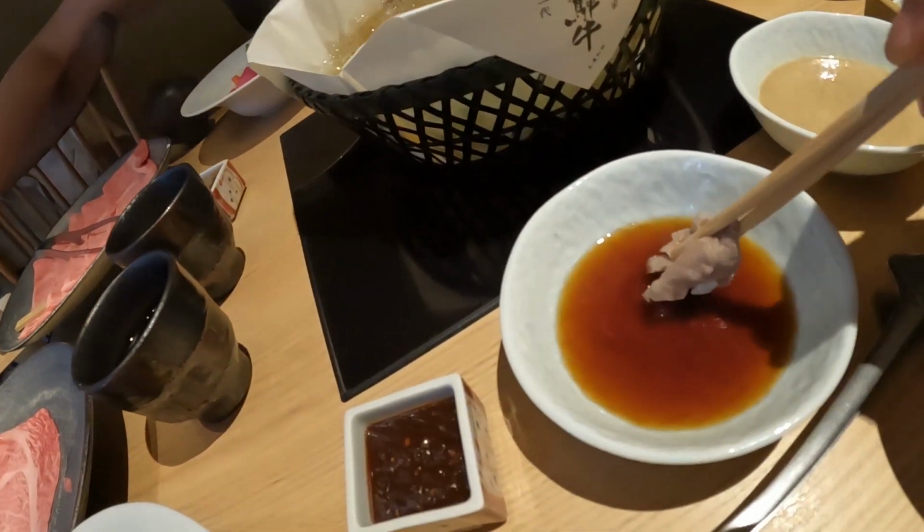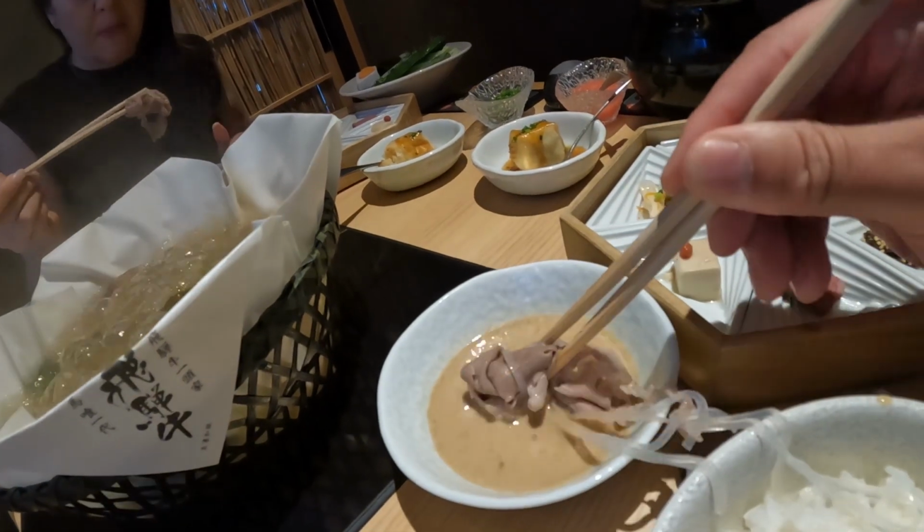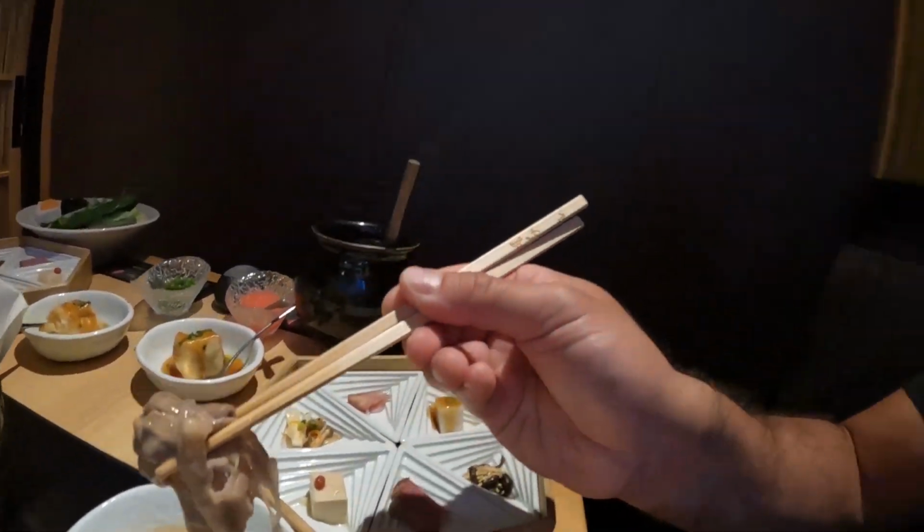All I might do is just dip into this soy sauce here. Oh, that's what you're supposed to do, dip it into the soy sauce. Because right now it tastes a bit watery, but dip in the soy sauce afterwards, and it's the bee's knees. I'm going to try dipping it here next, it's like a peanut sauce. Right in, itadakimasu. Oh, that's soft. That's beautiful.